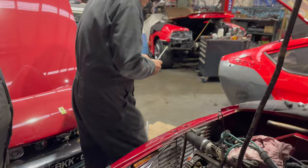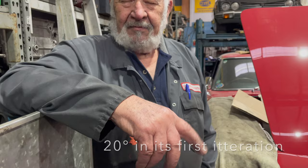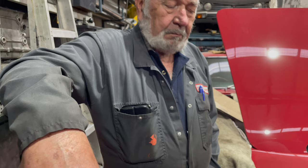So, has this engine been around for a while? I don't think it's ever been serviced properly. Right, but what about the design of this engine? This goes back quite far. 1920. Really? Lancia Lambda, they were 15 degree V4. Yeah, and Lancia had the patent for 60 years. 1920, this design goes back to. Gee.